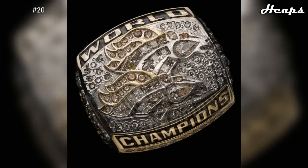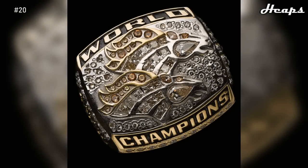At number 20, we have the Broncos' 2nd ring from Super Bowl 33. This ring corrects every single mistake from the last Broncos ring. The font and the Broncos are much more sharp this time, and I love the fact that they have the 2 racing Broncos signifying their 2 rings. This is another really underrated Super Bowl ring.